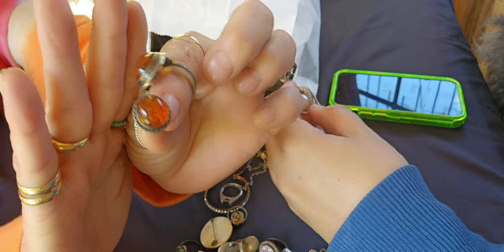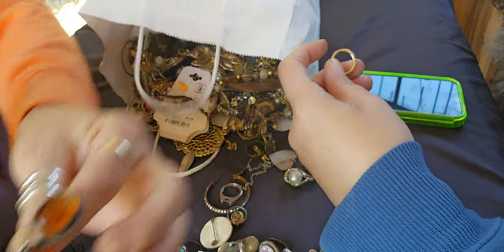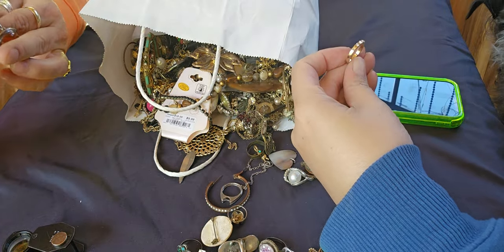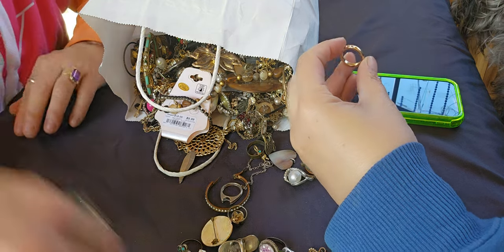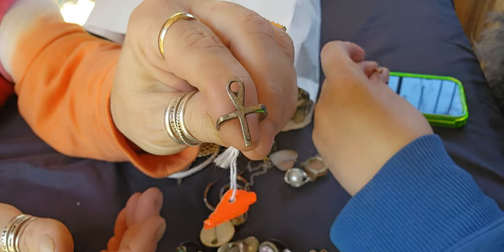Sorry again for the hands and the nails, but I am an artist, and I've been getting very crafty lately, and it's springtime here. As you can hear, all the birds are chirping. And I've been doing lots of yard work, so there is that.